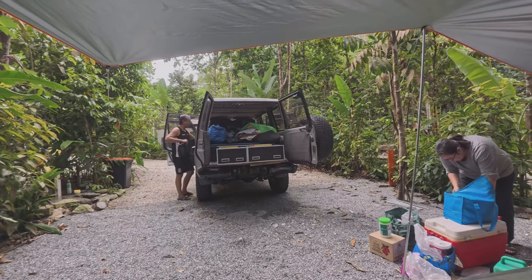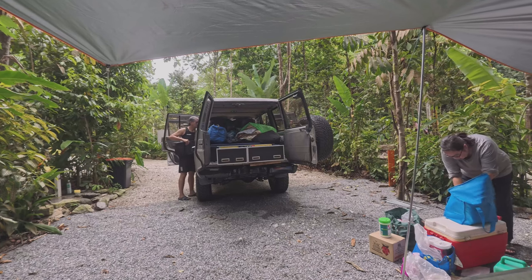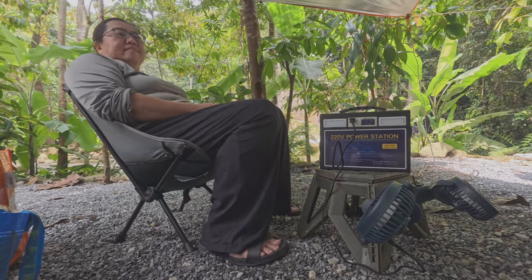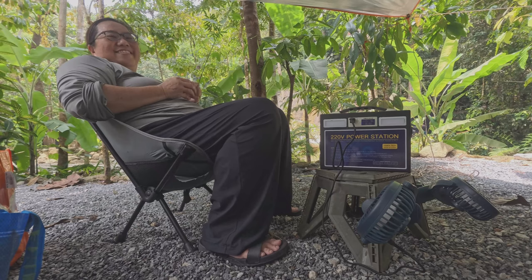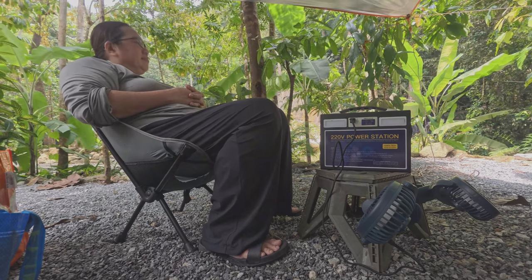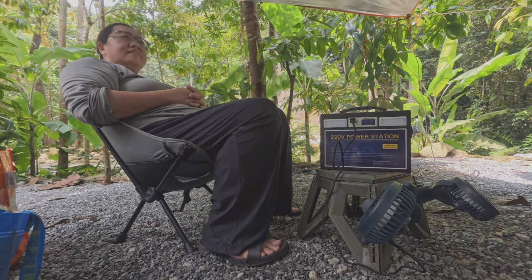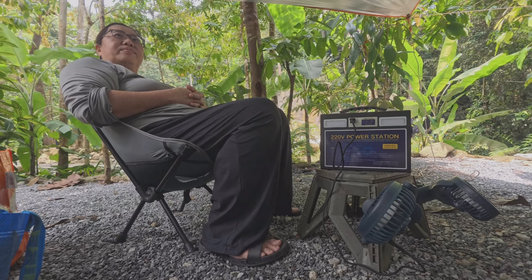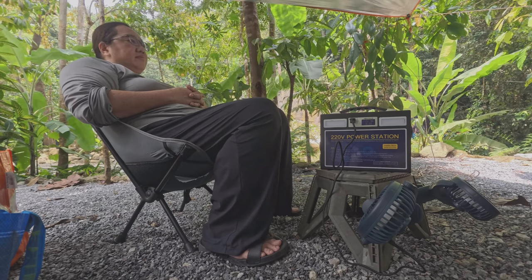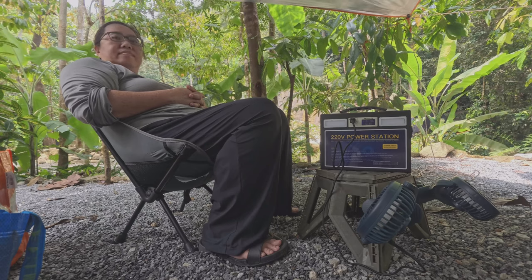Now that most of the packing is done, it's time to relax and enjoy the last few minutes at this campsite. From what we can see, this site has got lots of advantages. They have decent toilets with hot showers, a dustbin, standpipe and power socket at every site. The site is properly maintained and there's lots of privacy for the campers.